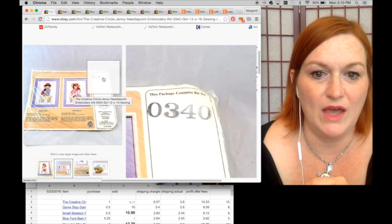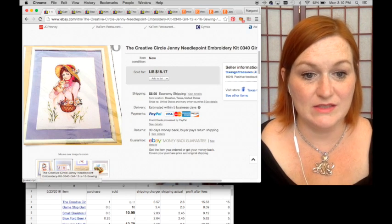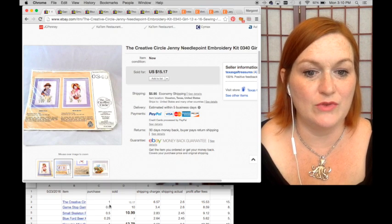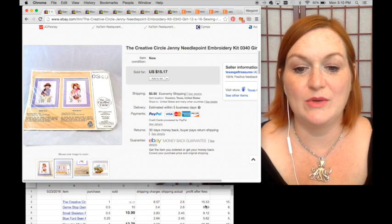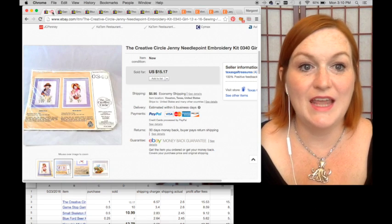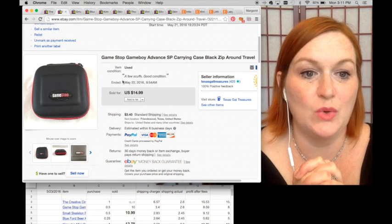And that's the one you get, 0340. So you're just getting Jenny. So I made sure I was very specific, and this is not the kit for both. This is the kit just for Jenny. So I paid $1 for this. It sold for $15.17 on sale. And after shipping and fees, my net there was $15.53.